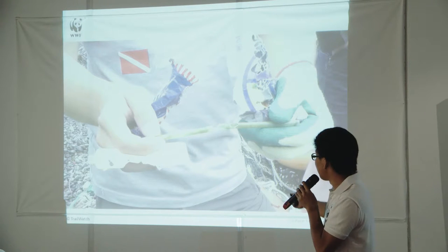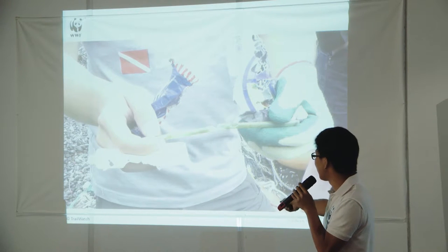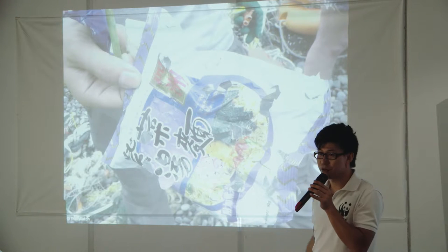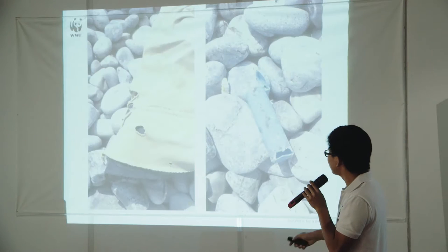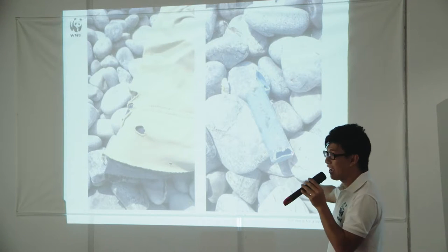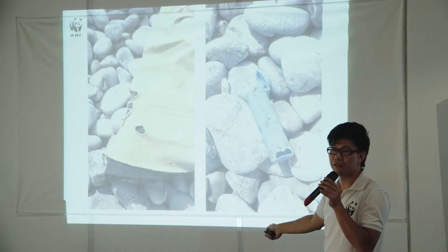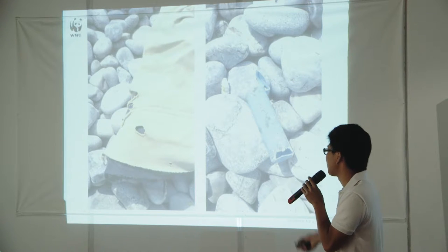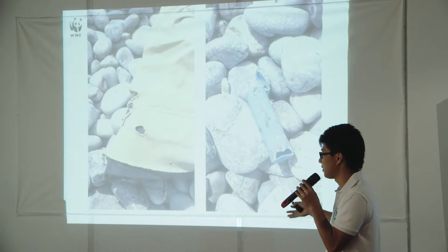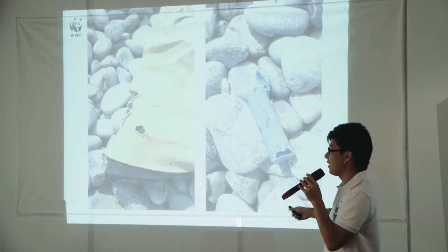So we find a lot of different things with fish bites. For example, this straw, this toothpaste, noodles. You eat the noodles and the fish eat the packaging. And M&Ms, only the tube. And even some clothes. This was a pair of trousers, but we still see some of these fish bite marks. So what does this indicate to us?